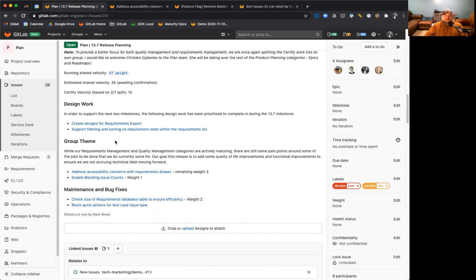The second thing we're really working on is support for filtering and sorting of requirements within the requirements list. This will allow our users to solve the problem of knowing what percent complete they are by looking at the requirements list alone. They'll be able to sort and see which requirements are satisfied currently and which are not, and understand how complete their product is, which is very helpful to those people in regulated industries and other industries that are looking to ensure full requirements coverage for their releases.